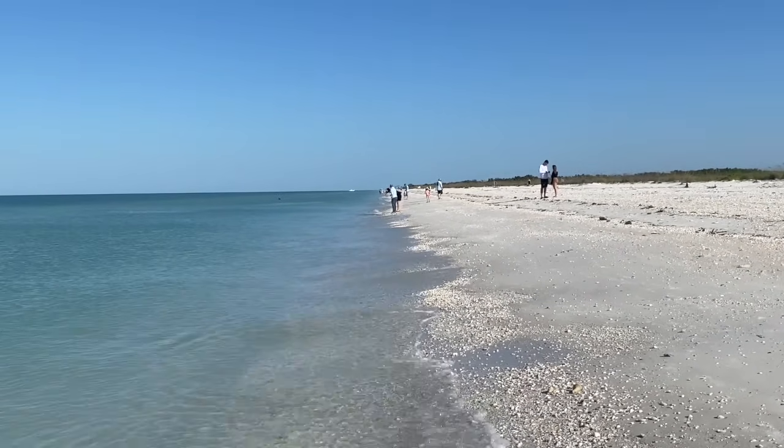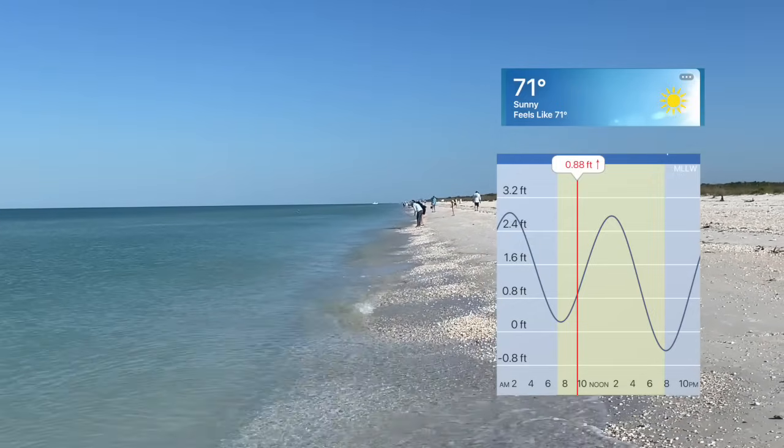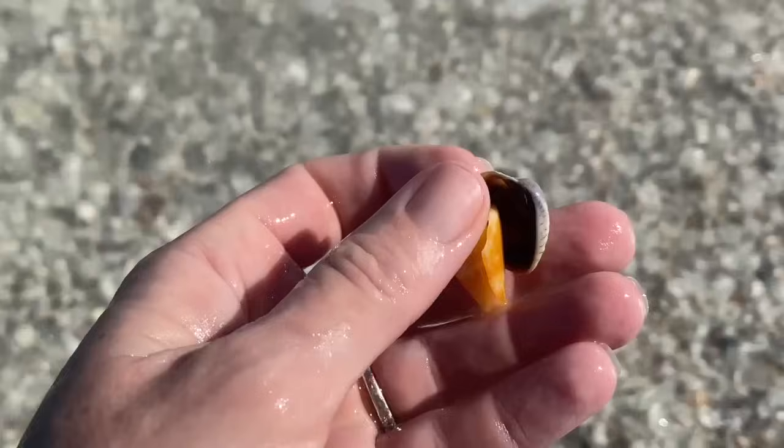So it's pretty dang nice. The tide is coming back in at this point. It's 71 degrees out. It is lovely. I'm not here alone, but clearly there's plenty of beach, plenty of shells to go around.